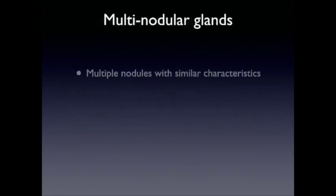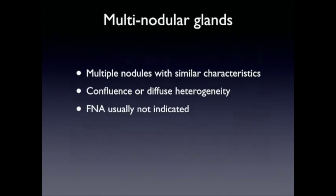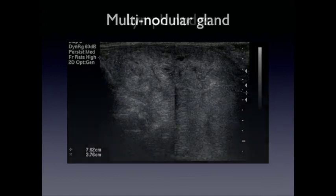What about multinodular glands? If you have multiple nodules of similar characteristics, or they're confluent or diffusely heterogeneous, you usually don't have to do an FNA. And here's an example of such a gland. You could probably put a cursor around something like this and invent a nodule, but it's really hard in these cases to know where one nodule starts and the other stops.